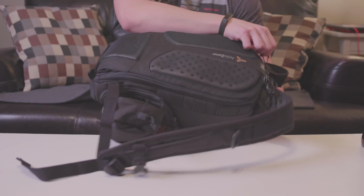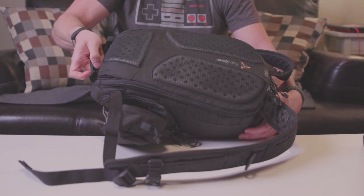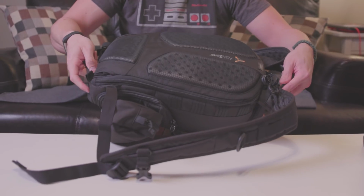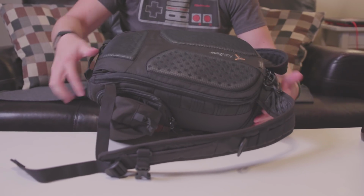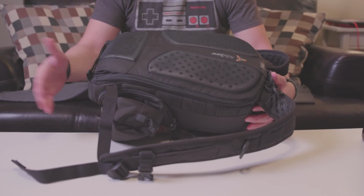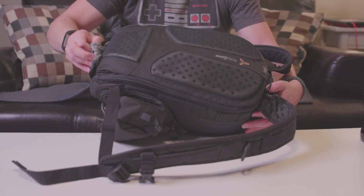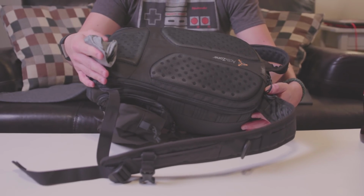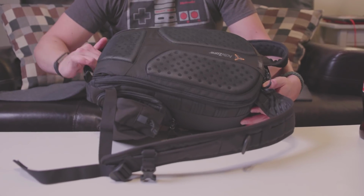As we crack into this bag, I forgot to mention that it does include this handle strap on the bottom part and the top part, which is really nice. This gives me added controllability when putting it in overhead compartments as I need. Also, Lowepro includes this additional weather sealer on the bottom here that's stitched in, so you don't ever have to worry about losing it.